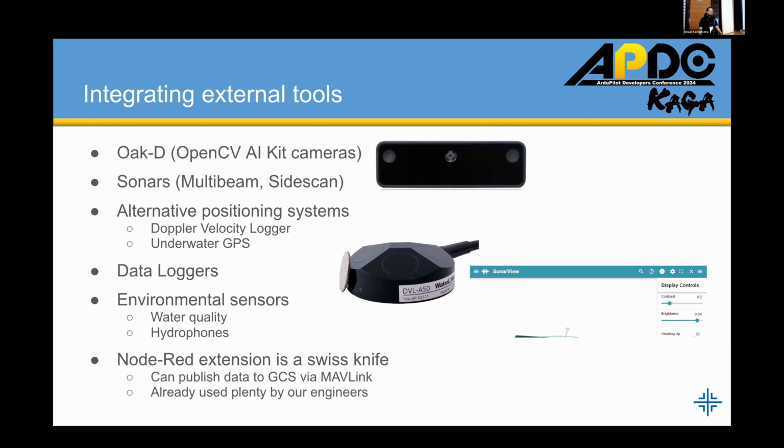And some examples of integrating external tools. One of the extensions we have is for integrating the LCD camera. It's kind of an example. It just exposes both of the video streams that we choose to do, which is the depth perception and then the RGB.